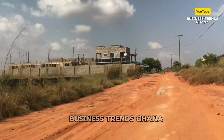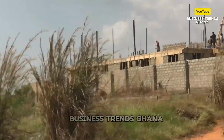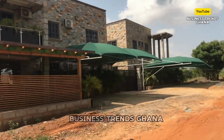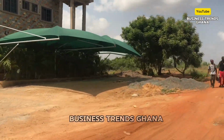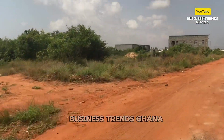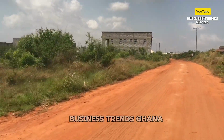I see some nice house right in front. That's a very nice house. So you can see this beautiful house right there. It's a very nice house on your way to the site, and that should motivate you to understand that there is a lot for you to actually know about this place.